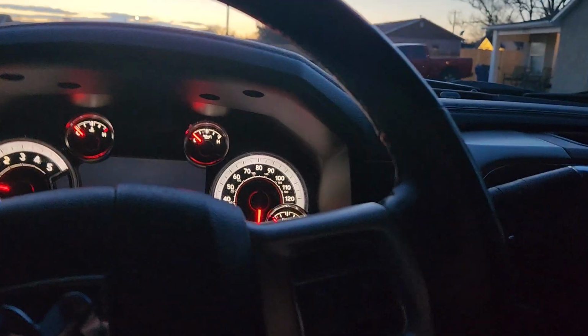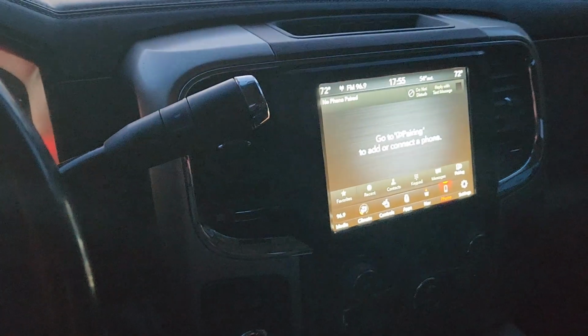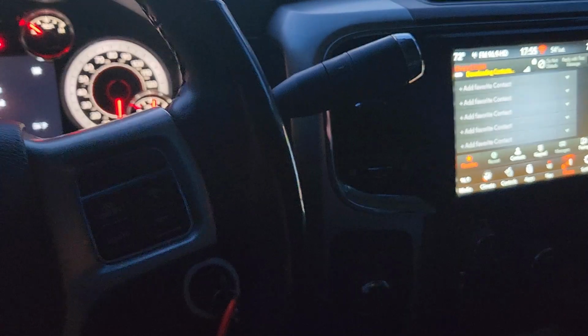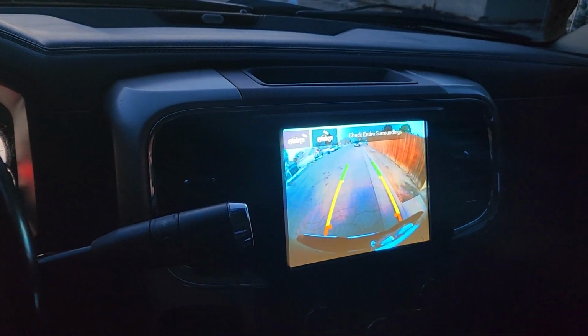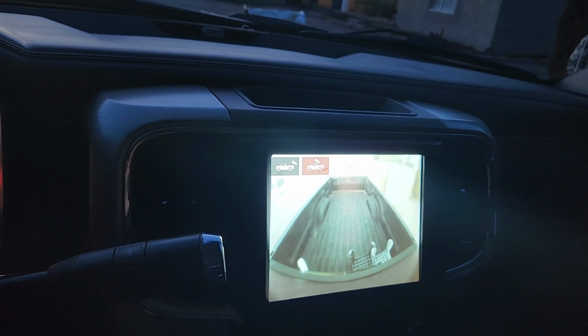I'm not sure if I mentioned it, but I did finally fix the backup camera in this thing. It was literally just a loose connection. I unhooked the two connections, sprayed some cleaner, and snugged them back in, and have not had any problems at all with the reverse camera ever since. The bed camera, in case you guys were curious.